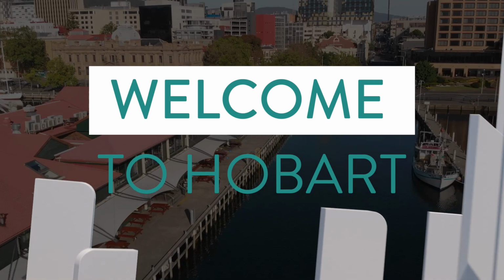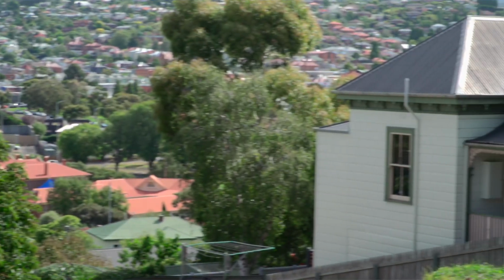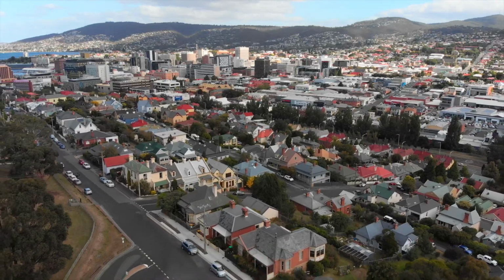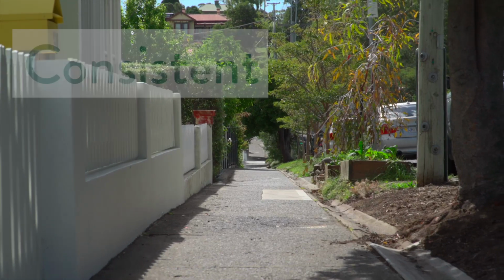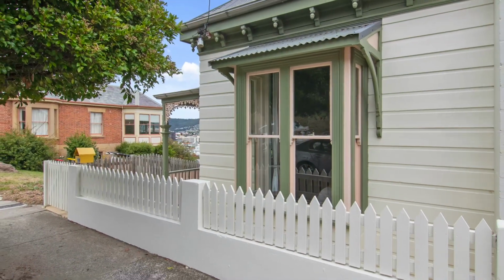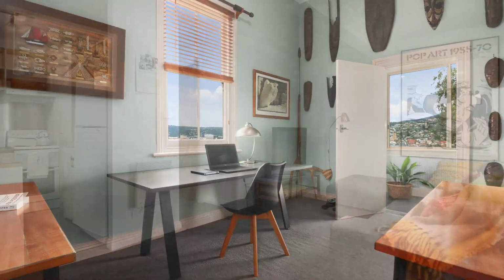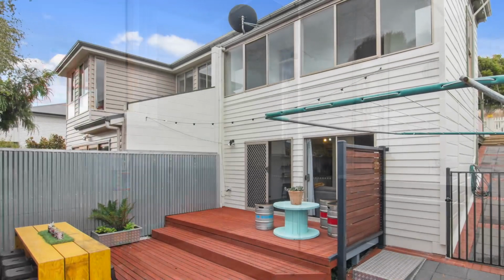Welcome to Hobart, and welcome to 19 Aberdeen Street, Glebe. Once upon a time, Glebe was considered to be the poor man's Battery Point. Not so these days. Since the early 2000s, Glebe has shown consistent capital gain. Built in 1897, this three-bedroom home has been an evergreen rental property for the past 15 years. Make no mistake, 19 Aberdeen Street is a Tier 1 property.